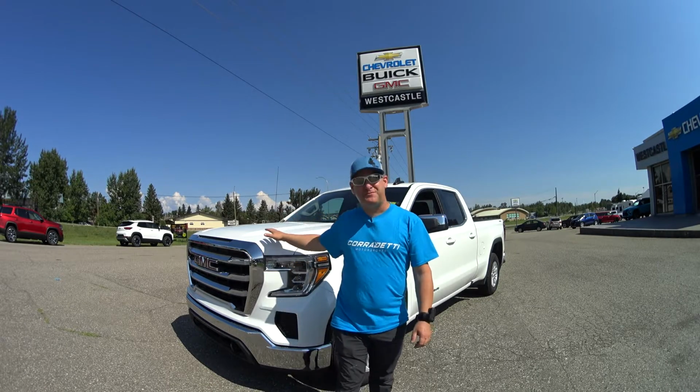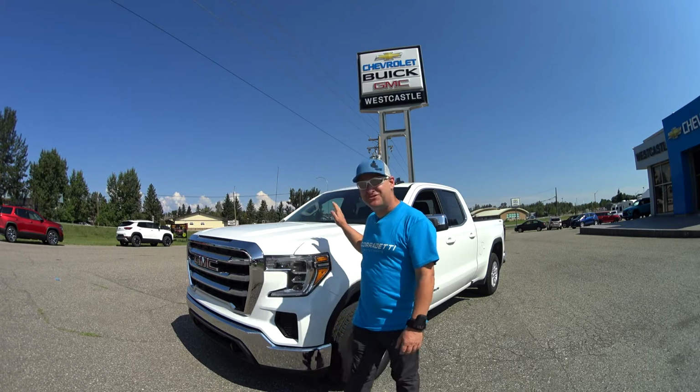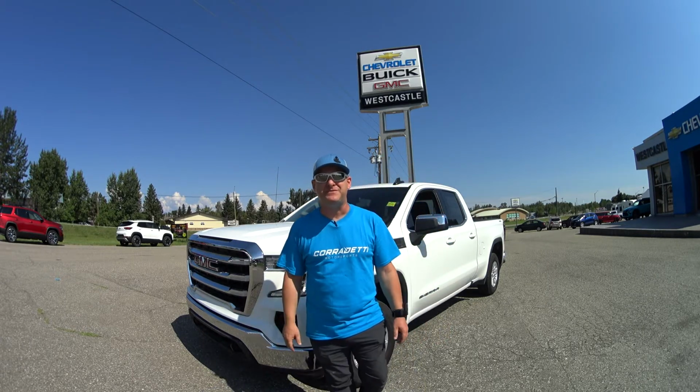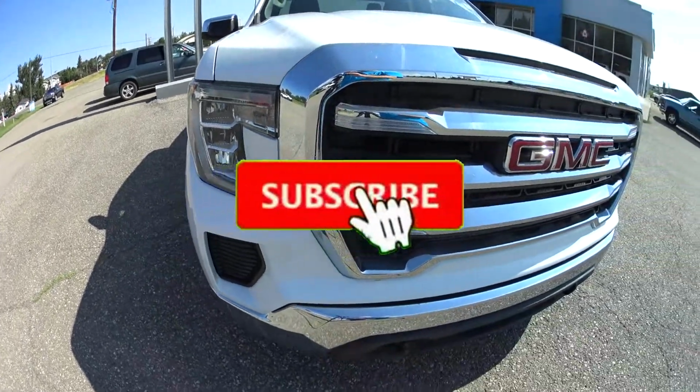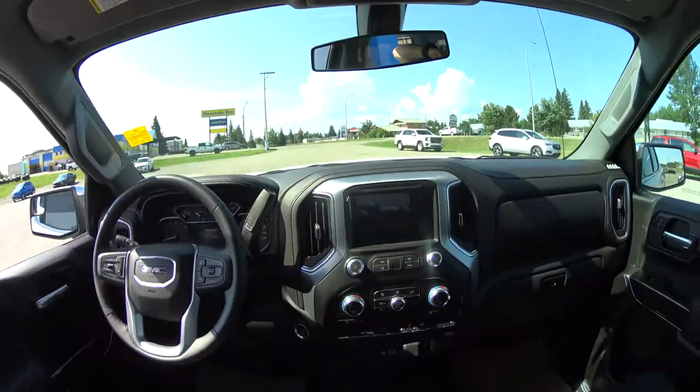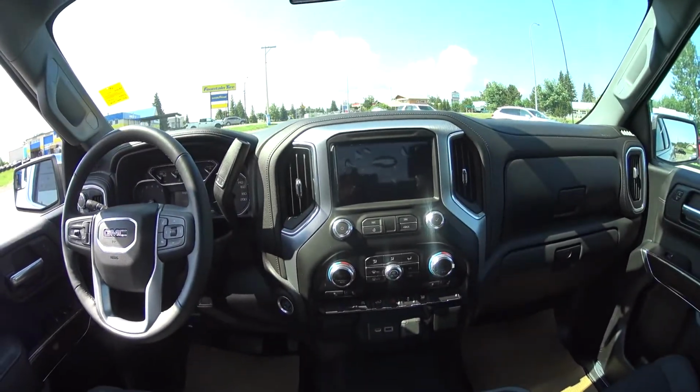Well guys, hope you're going to enjoy this episode. I got this really cool Summit White 2021 GMC Sierra. It's an SLE trim. It actually comes loaded for what most people need on a daily basis for efficient driving, comfort, convenience, and ultimate performance.